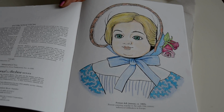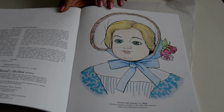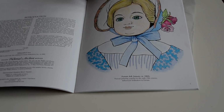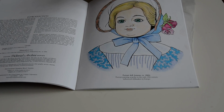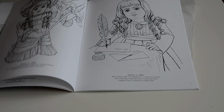For this coloring book, I decided to use only soft pastels because I think they perform great on the paper and for the soft look of these images. It has the information of what doll you're coloring in on the bottom and what artist or whoever was, I guess, creating that doll.